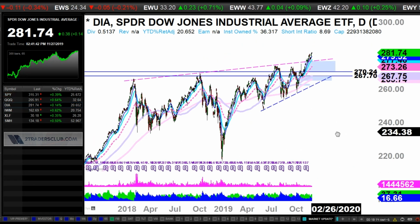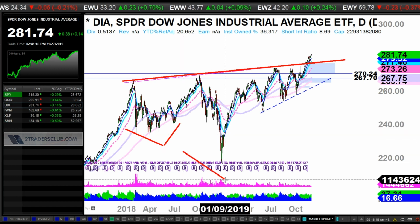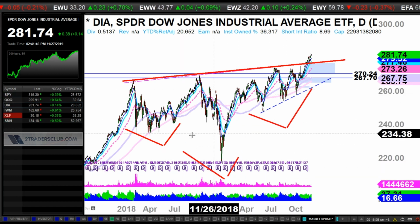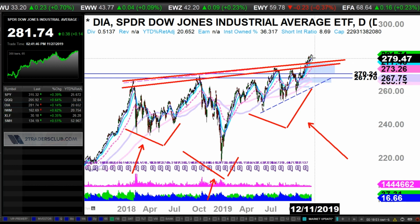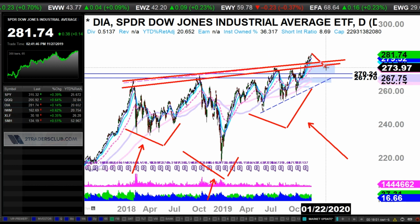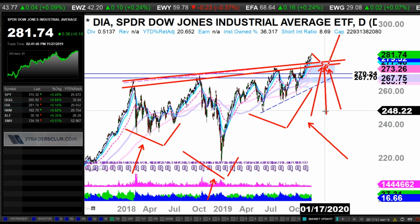Diamond broke out as well. Full breakout. It looks like a very nice inverted head and shoulders, does it not? Left shoulder, head, right shoulder, neckline. I think sooner or later we may retest the neckline or that vicinity. If it does, that's a great level to buy that dip.